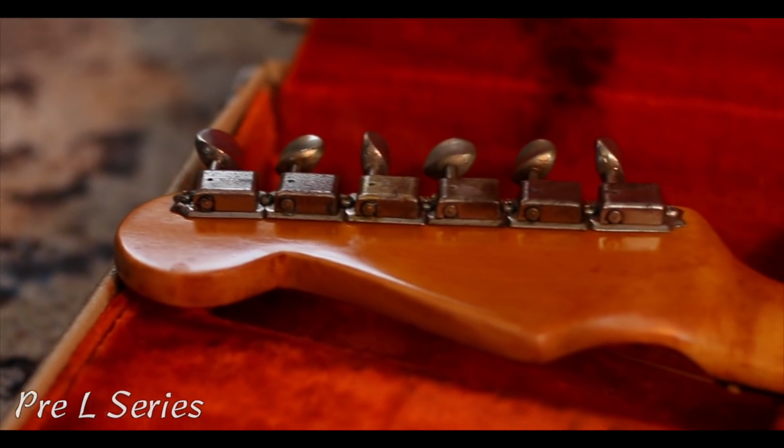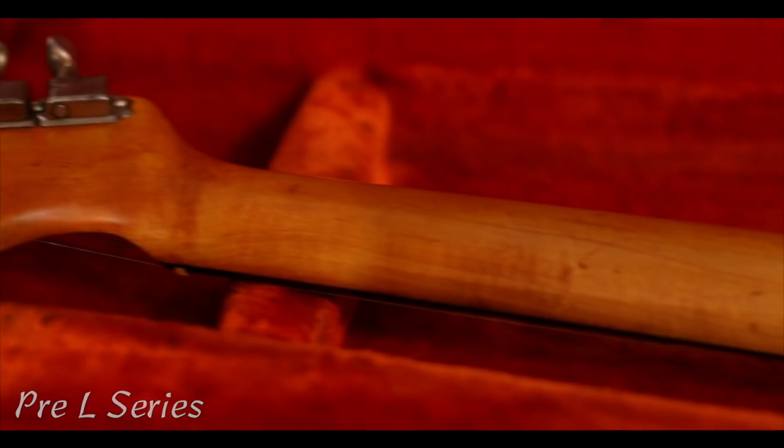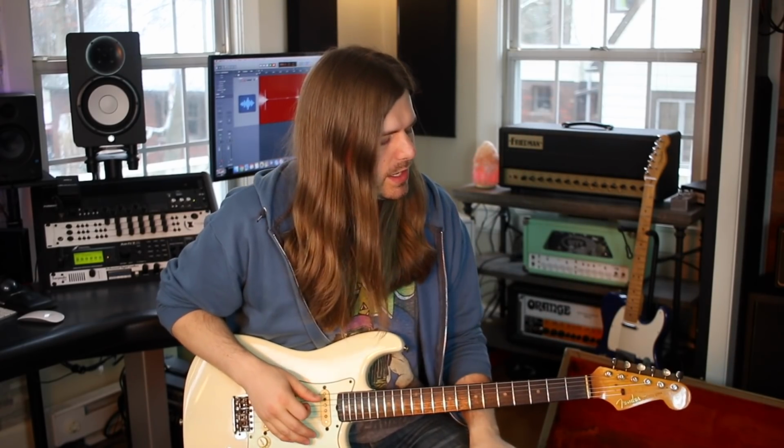It's a 1963, almost all original. It is a refin, so some of you might see it and think, that looks too clean. Well, it's a refinish. The body has been refinished, and there are a couple of original components missing, which I'll tell you about in just a second. But this is the guitar.